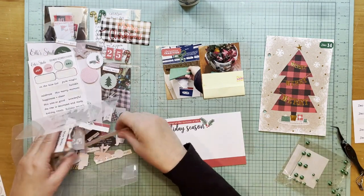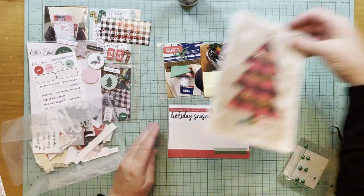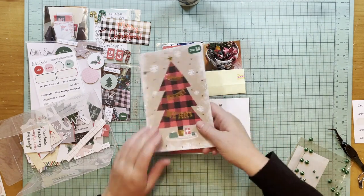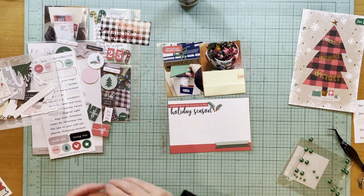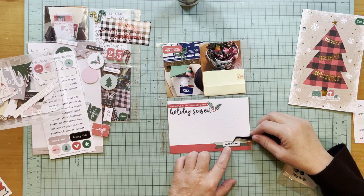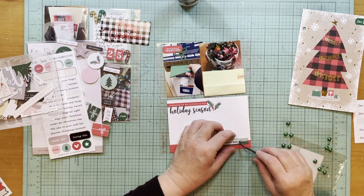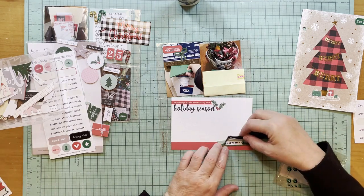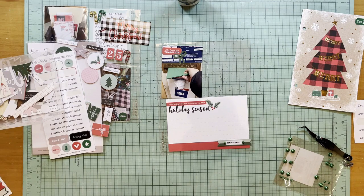So let's look, what could I do? There's that little banner, which would be nice. And that then would sit, okay. Oh, here's another sticker. There's a sticker here that says Happy Mail. So what if I pop this in the middle? And then I'm thinking two smaller of these little dots here. These pearls. That would be a pearl, not a dot. And that's pretty simple.